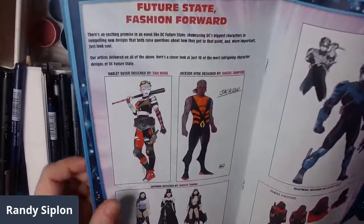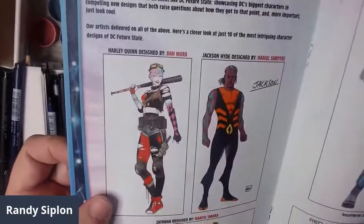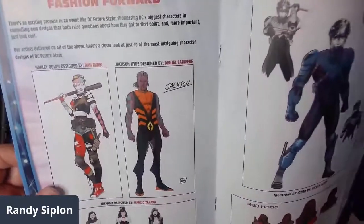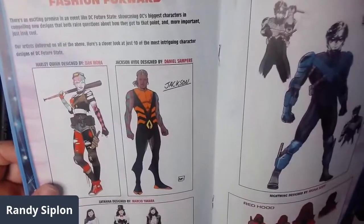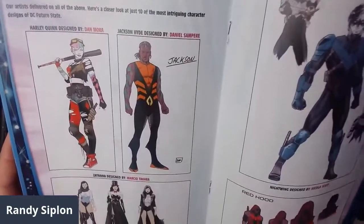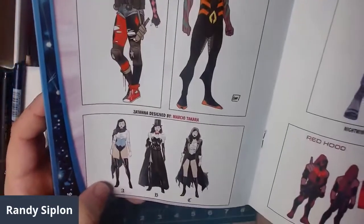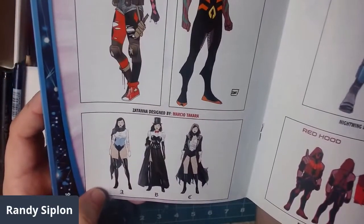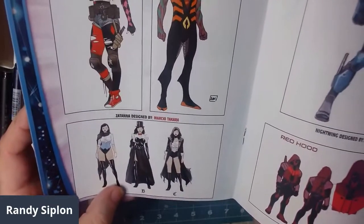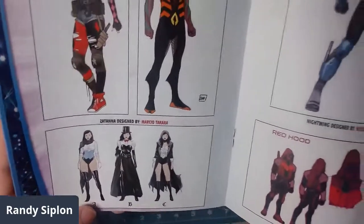Okay, so we have Harley Quinn, Dan Mora. Yeah, it's a good Harley Quinn. I can't knock that. All right, Jackson Hyde, designed by Daniel Sampere. He's that Aqualad? I think so. Zatanna, designed by Marcio Takara. And Marcio has a very anime-inspired kind of look to the art.